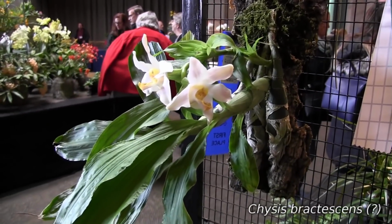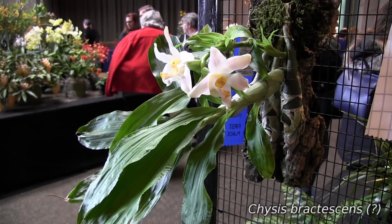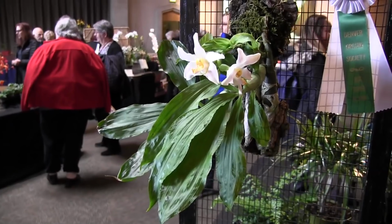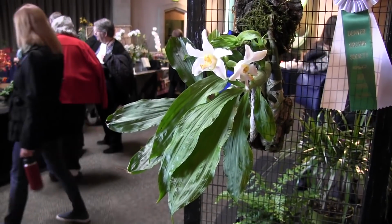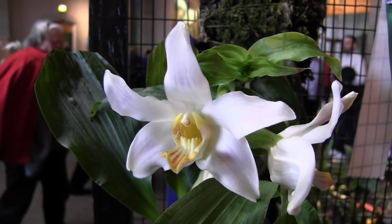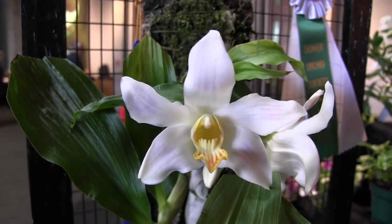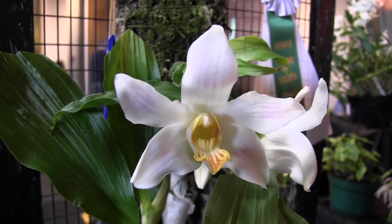Now the next flower that we're going to look at was actually awarded Best Flower in Show, and I believe that this is Chysis bractescens. The flower is so waxy, the texture is really indescribable. Its flowers are outstanding, but the plant itself also looks very nice.